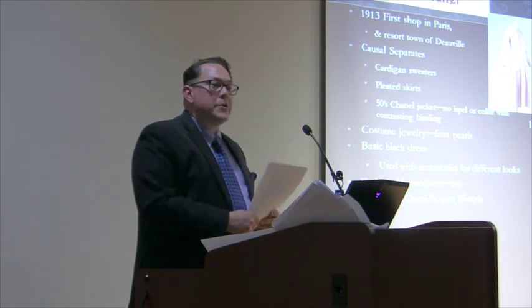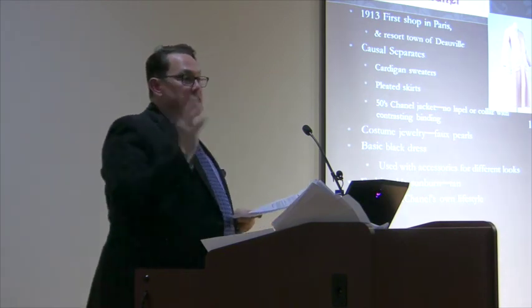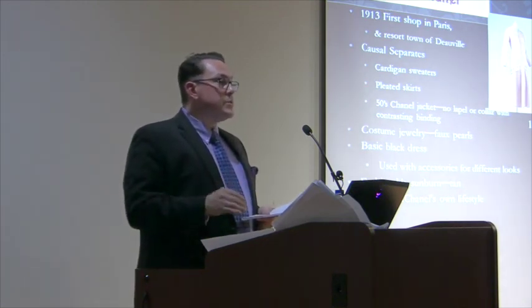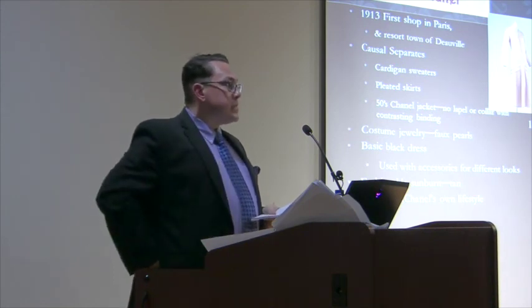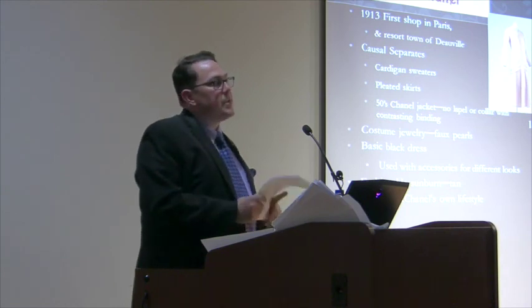And she brought back with her the suits, the things that made her famous. The tweed suits, a boxy, simple cut suit, no lapel, braided and trimmed out, had a little chain in it to keep the weight, keep that sort of shape.